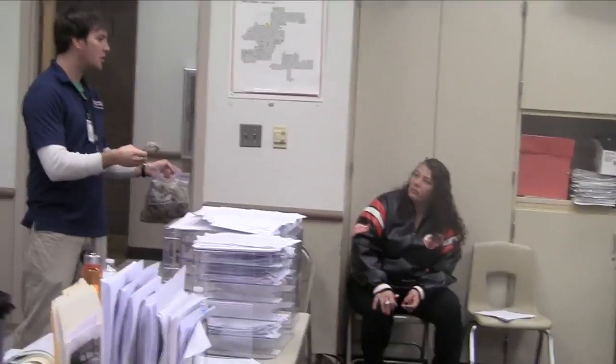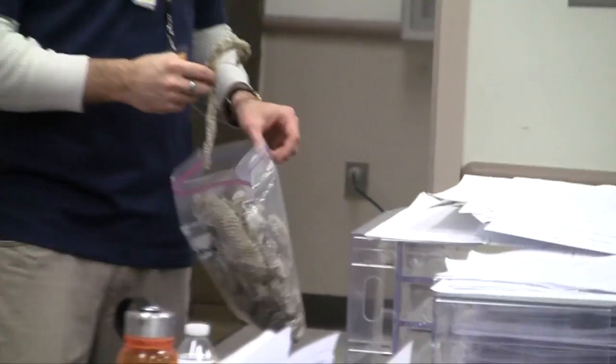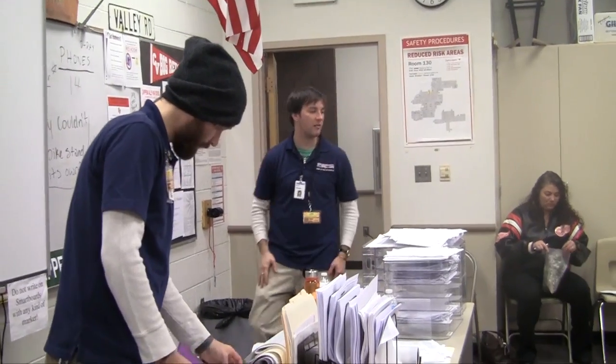If it's just a turtle shell, there'll be what turtle is it. If it's just the shed skin, there'll be a clue with it to help the kids narrow it down. And we won't have any live animals or anything like that at the competition.